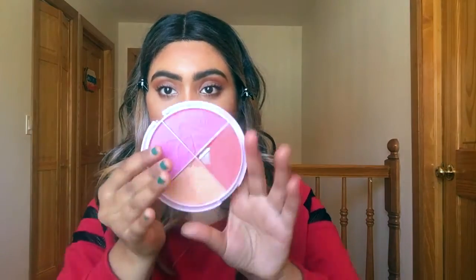Then I'm gonna go in with my blush. I use this palette. It broke. I'm so sad. It is the She Makeup Mineral Blush. It is a coral shade, and I'm going to go into that.